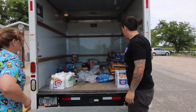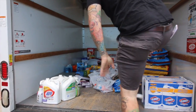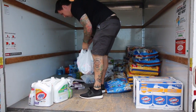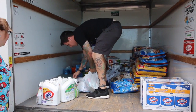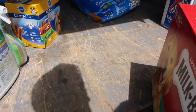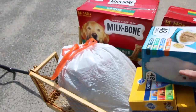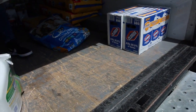Okay. So, we got all the stuff that you guys said you needed on your lists, but we also got extra stuff. We got toys. Who doesn't love toys? We got scratching posts. Oh, these scratchers. We weren't sure how far the money that we had was going to get us, so we wanted to be safe rather than sorry.